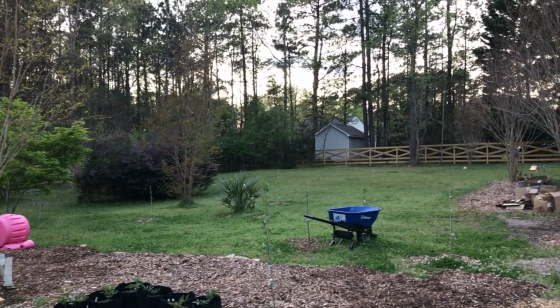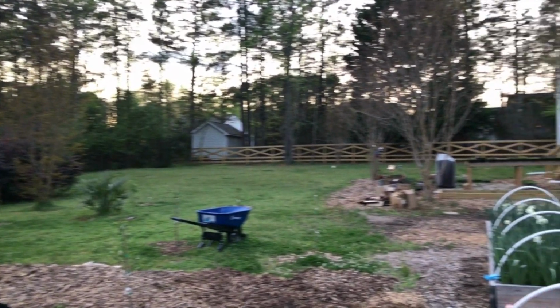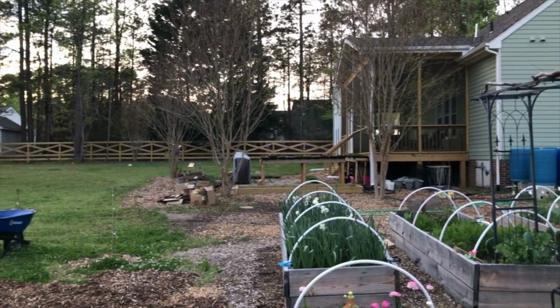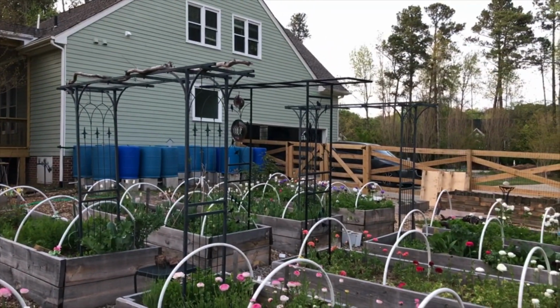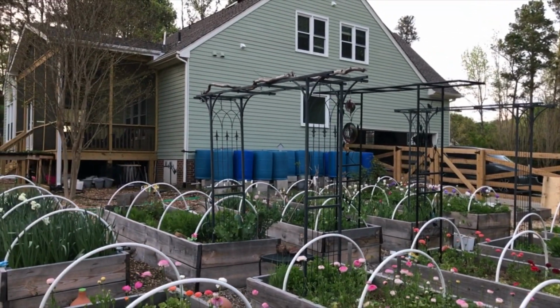I'm about out of sunlight, but this is the perfect time of night. It's nice and cool. You can hear the birds still. Everything looks so pretty.